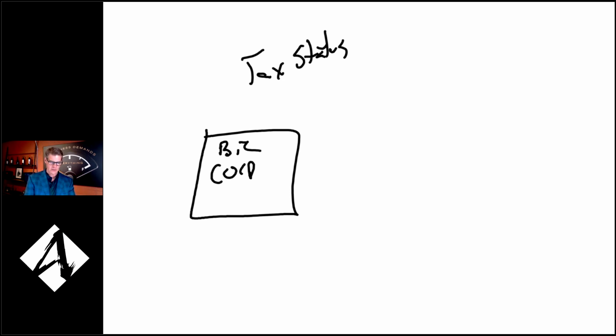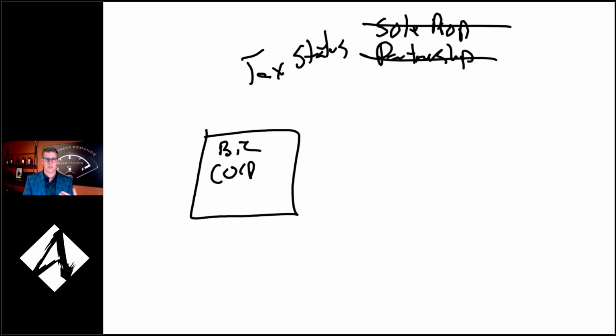Sole proprietor, sole prop, no. Partnership, okay? No, you don't want that either. Those are treated one and the same. That is the worst tax situation you can put yourself in. So that leaves us the option of either going with an S Corp or a C Corp for our business.